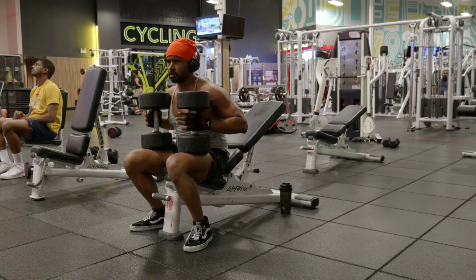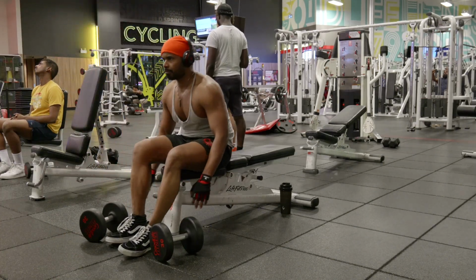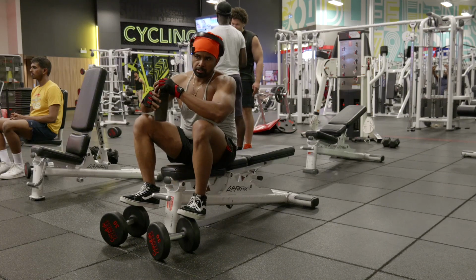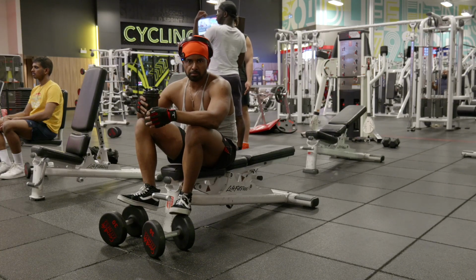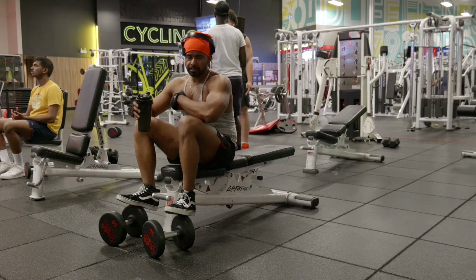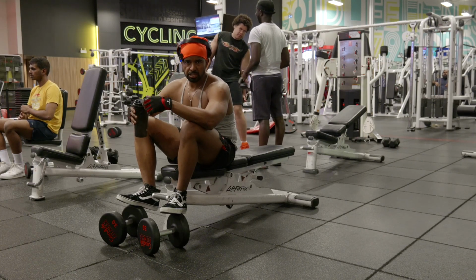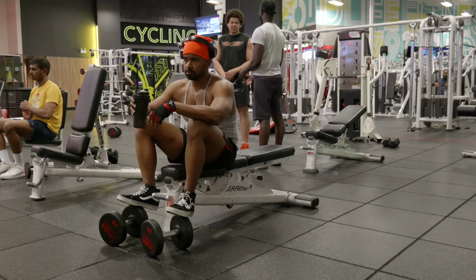Okay, now we're gonna do some flies. So, chest flies reportedly give you the maximum stretch on your pecs. Well, I get the same stretch on my pec deck. I get the same stretch on some of the machines there. Same stretch on my double pec flies on the cable.